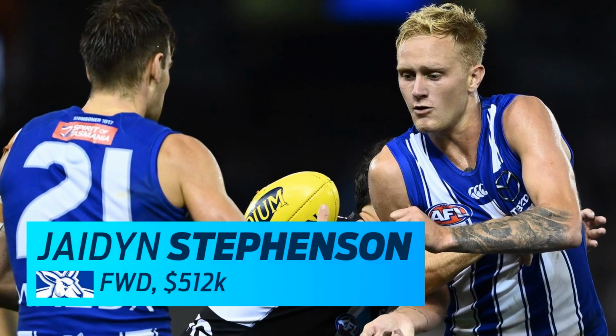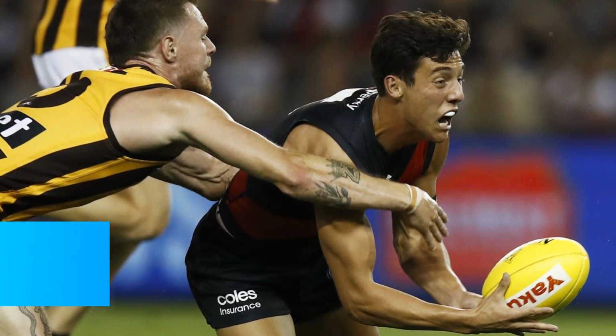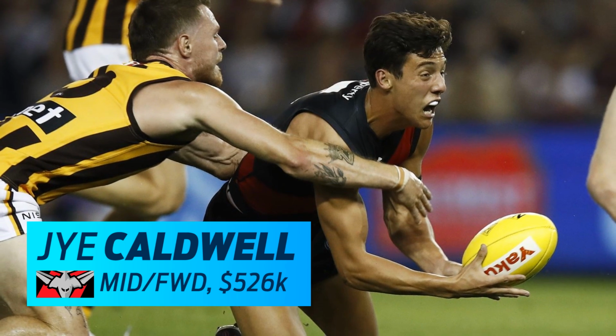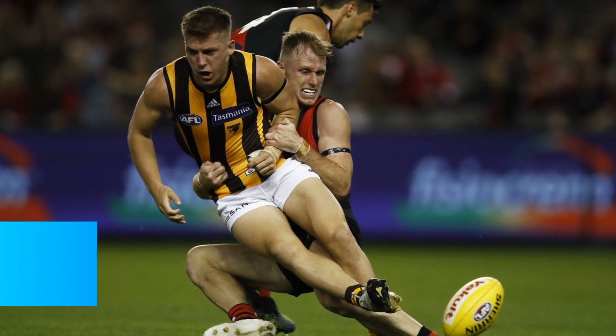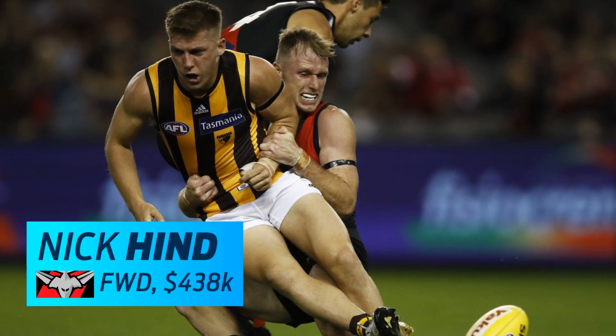Jaden Stevenson is so underpriced for someone capable of a 128. Jai Caldwell's role was unbelievable. Plenty of centre bounce attendances, he was tackling, he was marking, so he's a great pick. Now, Nick Hind, playing off half-back. I can't help myself, dog. If I'm saying pick a Bomber, they must be good. So playing across half-back, he scored 100, which justified all the talk in the preseason, and we'll be able to throw him back in a couple of weeks because he's basically a lock for that DPP.